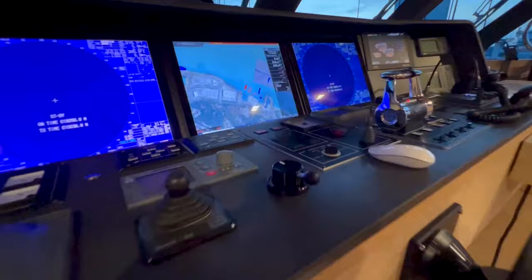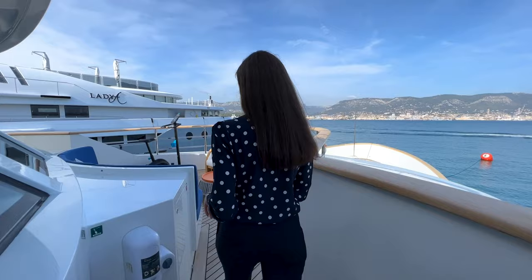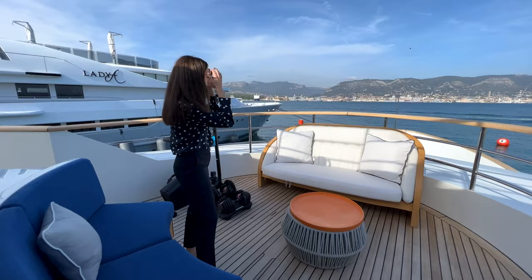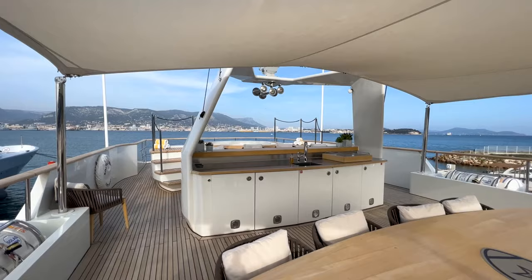Going out from the pilot house, we move forward and we find this really cute hangout spot, which is actually in front of the bridge. We have the fixed lounge area here, sofa here, and it's a nice place to be when you are in the port, because you have a nice overview and it's a really secluded space on the yacht.